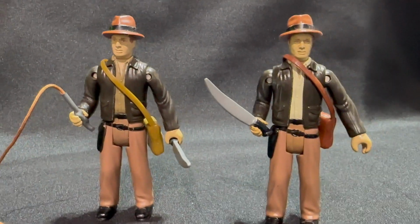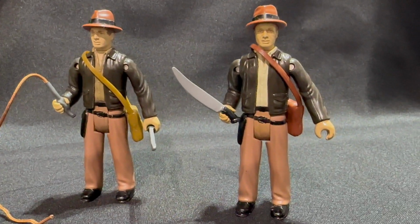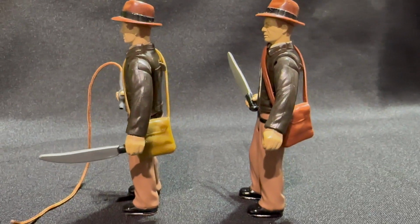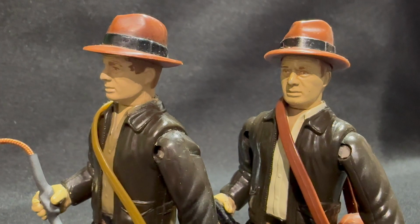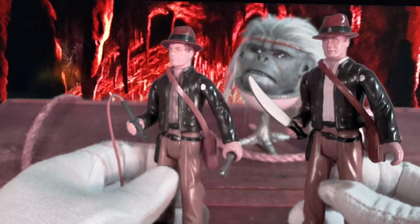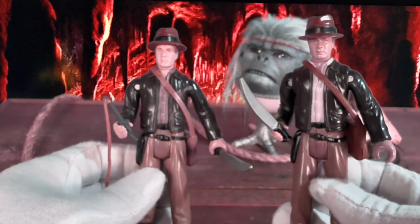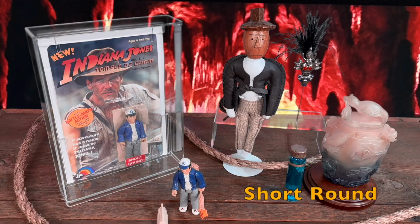All right, let's talk variations. We've got the olive shirt and the white shirt. There's the olive satchel bag and the brown. Maybe a faint hair color difference. Other than that, they both look like Humphrey Bogart. Like I said, my least favorite figure out of the three, but overall, it's still a pretty cool Indiana Jones figure.